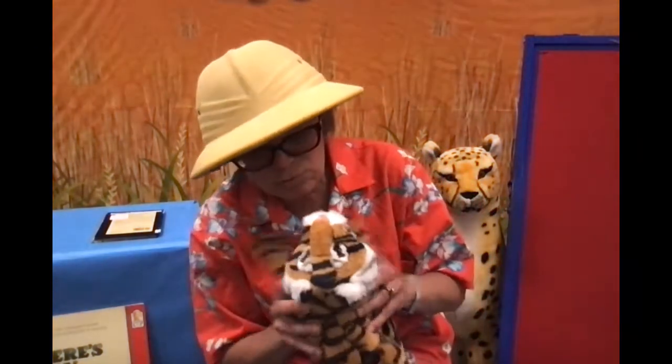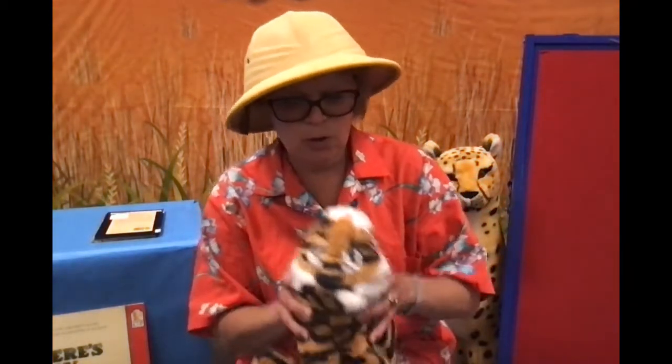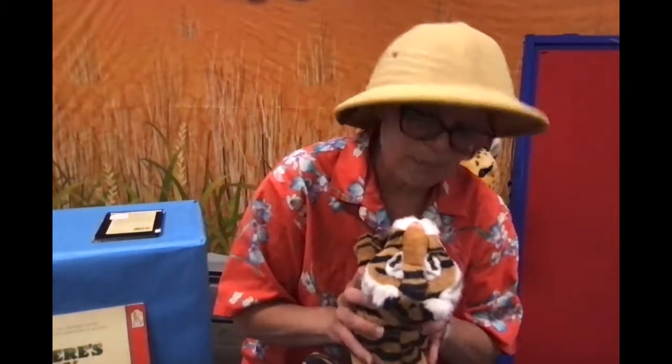Now we're going to do the bears in the woods. You ready? You can hear the bears a-growling in the woods. Grr, grr. You can hear the bears a-growling. You can hear the bears a-growling in the woods. Grr, grr. And if you want, you can even repeat with other animals.